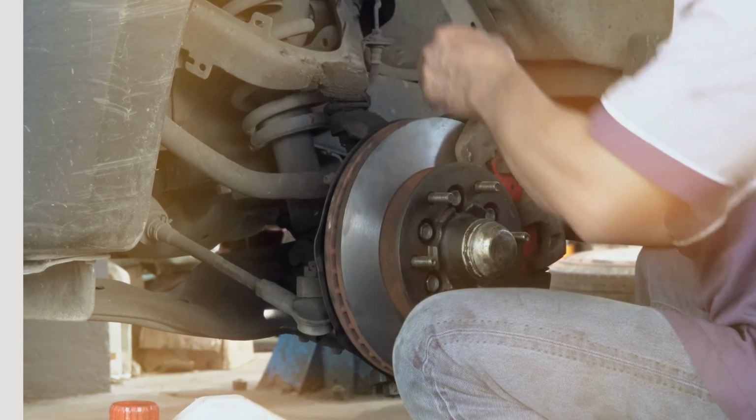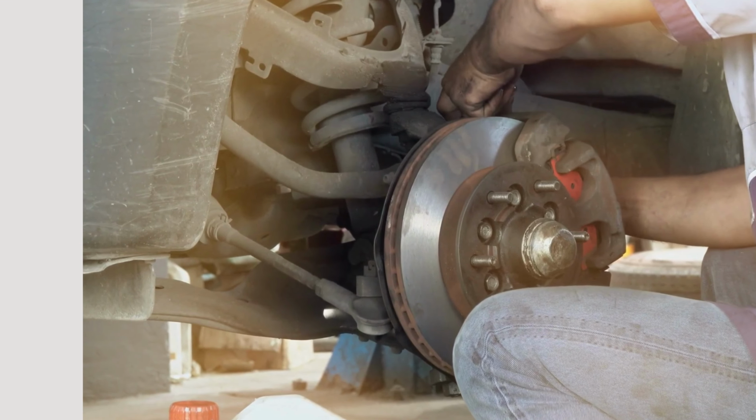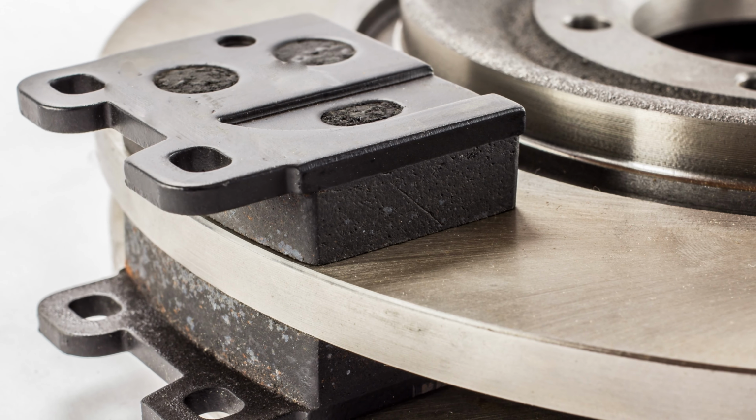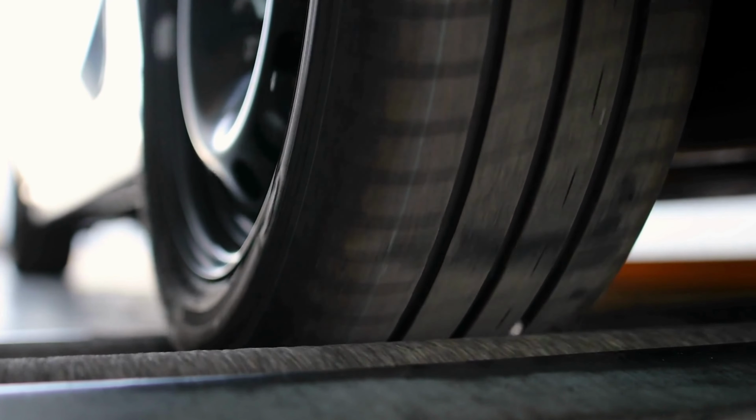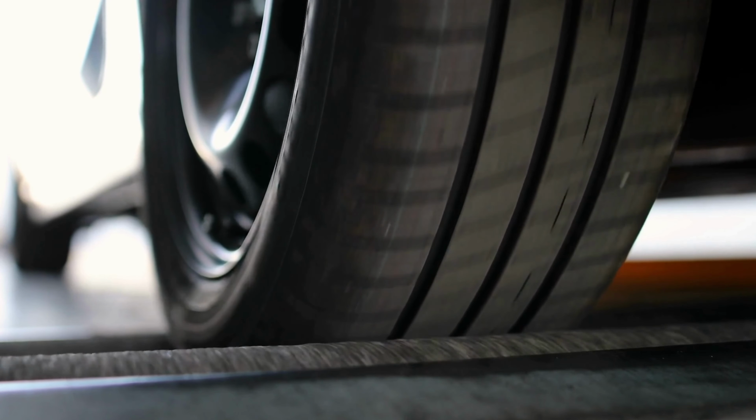Whether you're cruising on or off-road, Situ has got your back. Say goodbye to brake fade and embrace the confidence of precise, reliable braking. Upgrade your Jeep experience today with Situ brake pads.